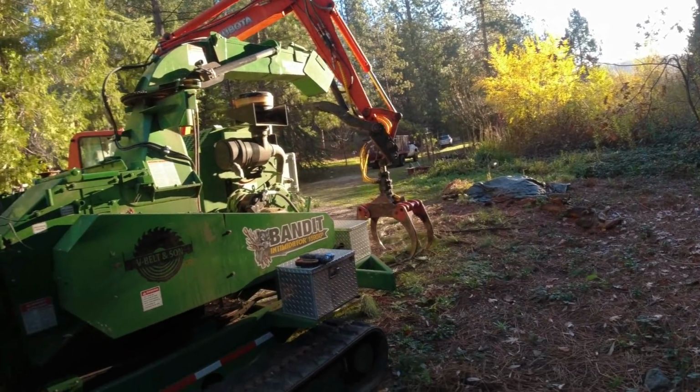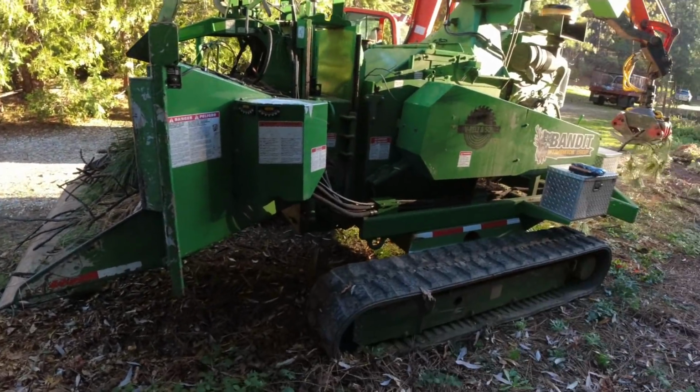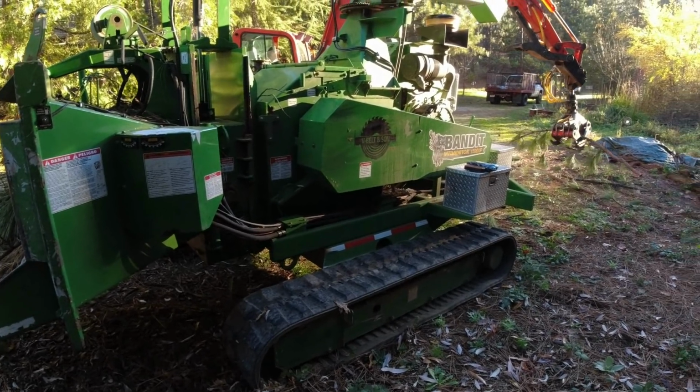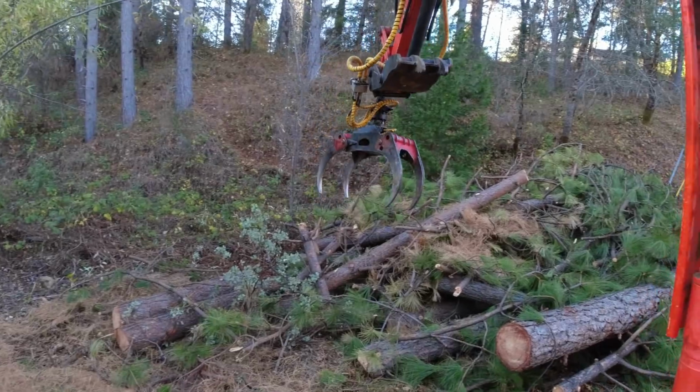He hauled his lift home, so we don't have that here anymore, but we had the track lift here. But this is our track chipper, 18 inch Bandit. It's around 170 horsepower, Cat powered. It's got pipe turbos.